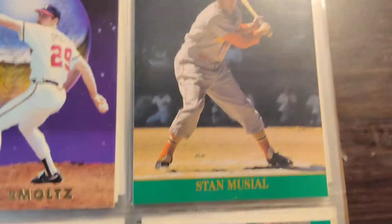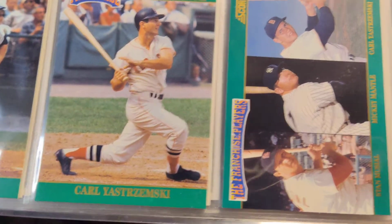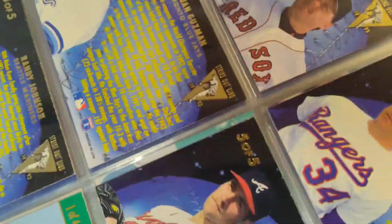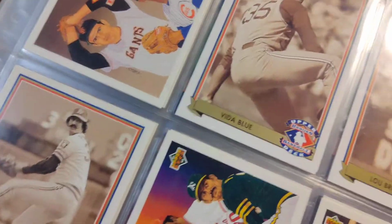Right? Look at that. Stan Musial, Mickey Mantle, Carl Yastrzemski. Look at that one. Musial, Mantle, and yes. So yeah, man, these are all little. That one's only a set of 5. You know what I mean? That one is a set of 4. So these are all tiny sets. Harmon Killebrew, Jerry Finkins. Check them out, man.